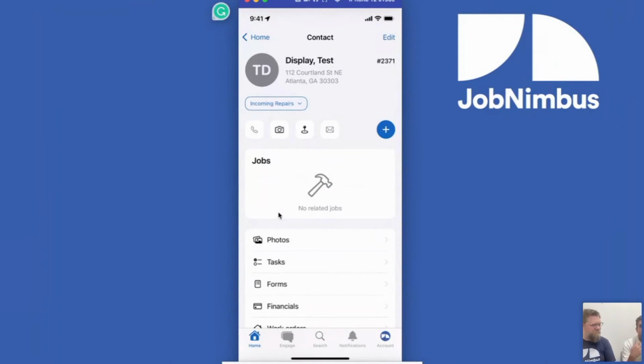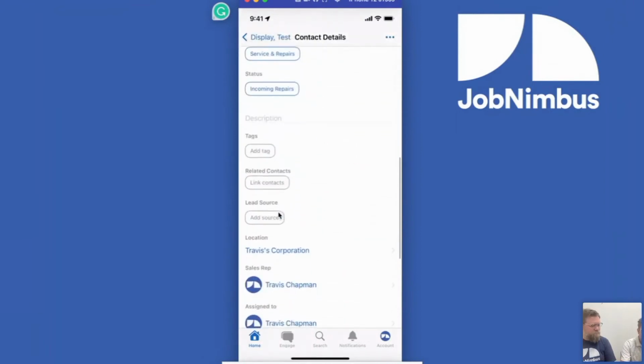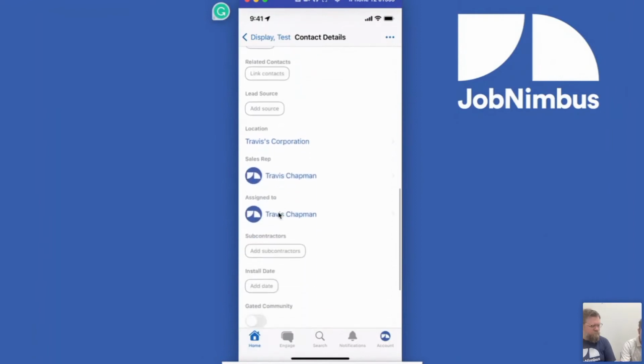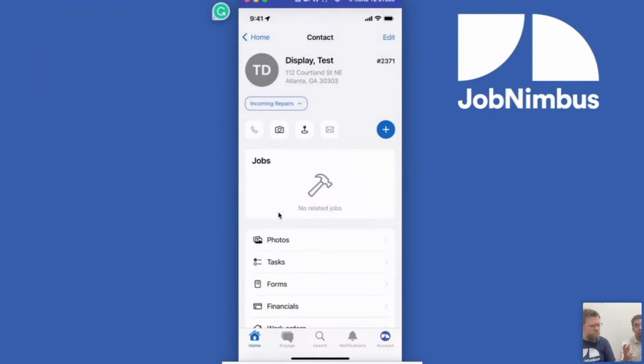And so the thought here is, there's all of this information that's hidden about a job, the related contacts about the job, or if you have lead source, or all of these description fields in here. So what we're doing is we're going to be making that into one page where you can digest it. Now, it's kind of tricky.